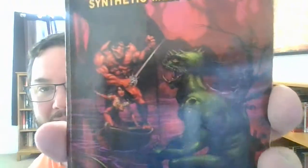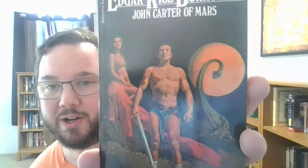Book 6, The Mastermind of Mars. Book 7, A Fighting Man of Mars. Book 8, Swords of Mars. Book 9, we have Synthetic Men of Mars. That's a really interesting cover there. Book 10, Lana of Gathol. And then the last one in the series is John Carter of Mars.